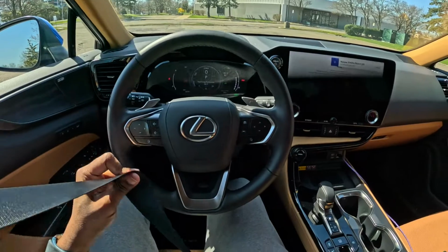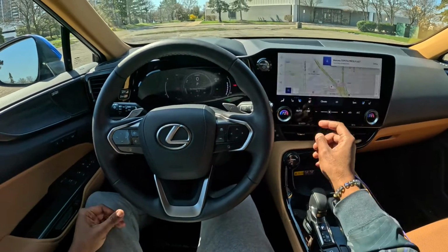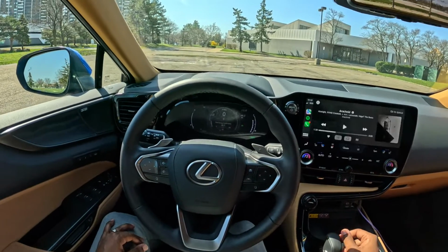Buckle up for safety. This car starts up silently. That noise is going to be the ventilated seats. I'm not turning that off because it's actually warm here today. Let's hit the road.